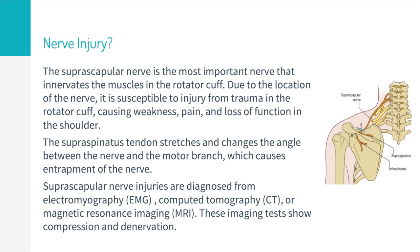The supraspinatus tendon stretches and changes the angle between the nerve and the motor branch, which causes entrapment of the nerve. Suprascapular nerve injuries are diagnosed from an EMG, CT, or an MRI. These imaging tests show compression and denervation of the nerves.